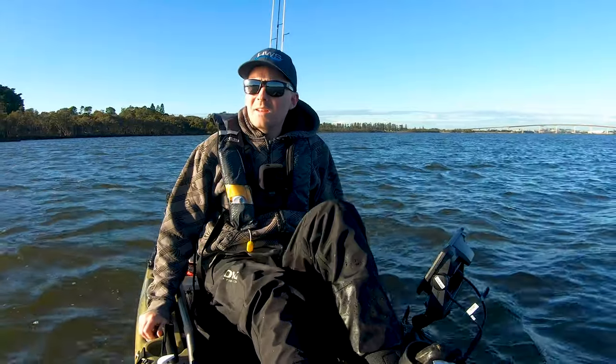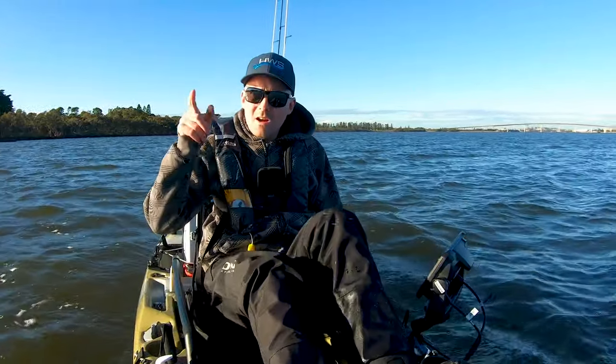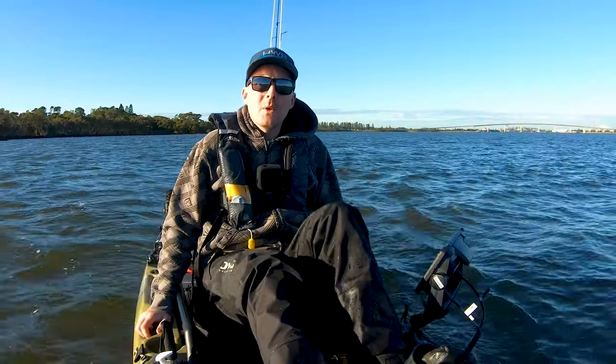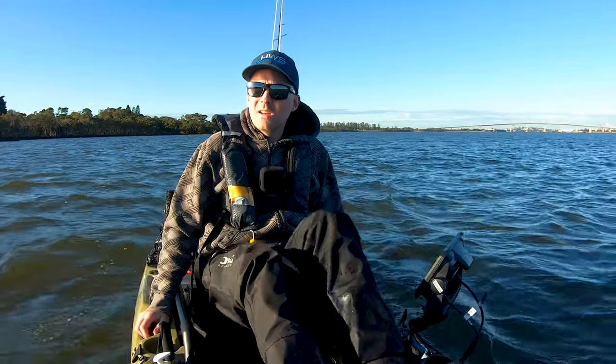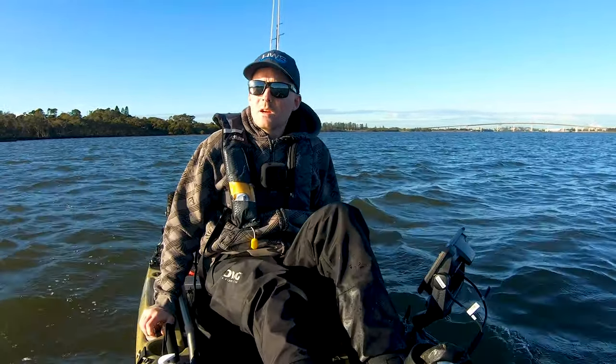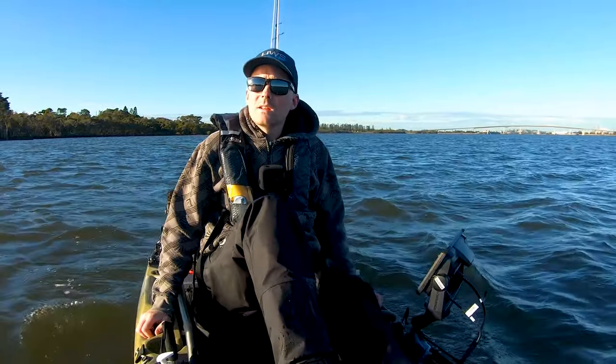All right, so the wind is up a lot more than what I thought it would be this morning. So I'm gonna head straight over this way. There should be a bit of cover from the wind and I might fish there. The wind is supposed to die off around lunchtime. So I think I might hide from the wind because it's bloody cold and see what I can catch around there.